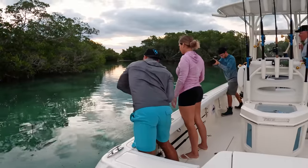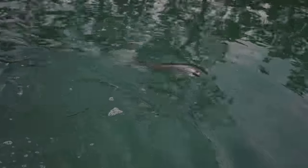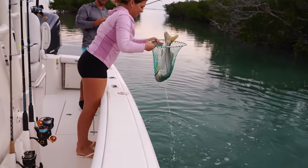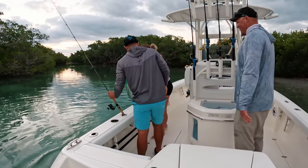Snook fishing in the Florida Keys backcountry. In the clear water. Right up inside of there. Head first. There you go. Dude, way to put us on them, man.